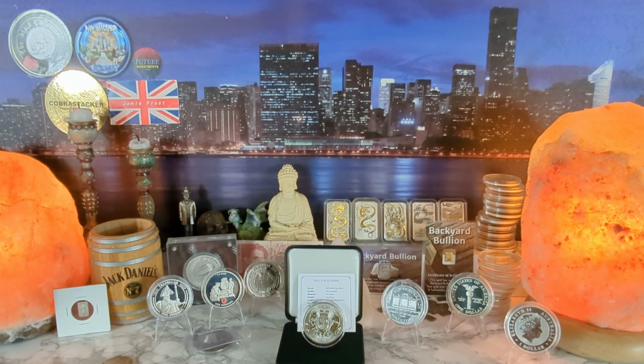So once again, just to summarise, the fair receives a 3 out of 5 stars from myself. There was quite a diverse array of coins to choose from, but it was definitely lacking very much in certain key areas. As I say, I did have a great time. That, however, was mostly due to meeting up with the amazing Cobra Stacker. That is what made the day for me.